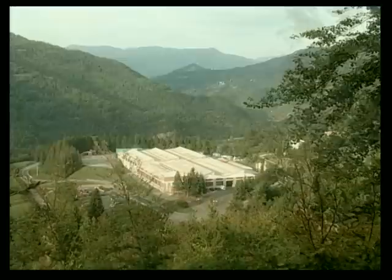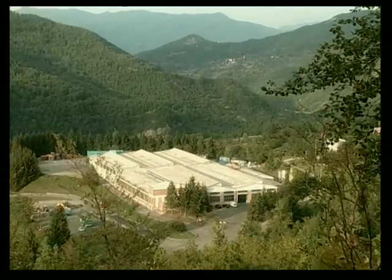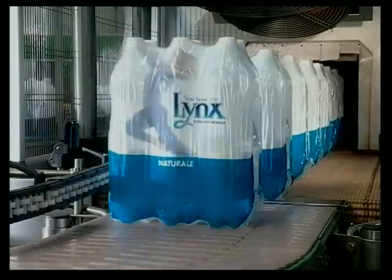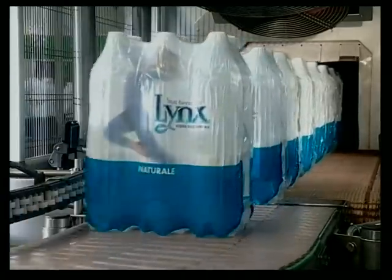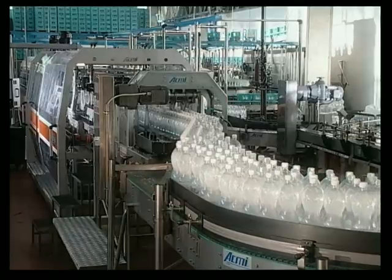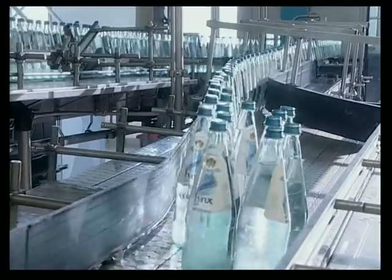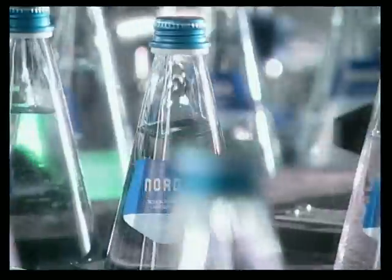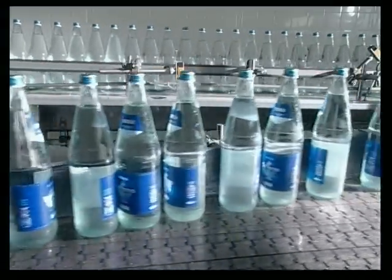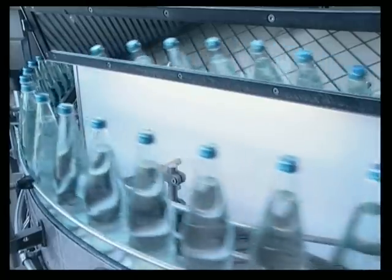Just a few kilometers away, we come to Massante di Bedonia, in the charming setting of the Tuscan Emilian Apennines. Here, the water Lynx springs from Mount Pelpi and flows down to the production plant through stainless steel pipelines, about 2 kilometers long. It is the ideal water for keeping in good shape, partly thanks to its low sodium content. Collected and conveyed to the plant's 3 bottling lines, according to Norda's high-quality standards, Lynx reaches consumers pure and uncontaminated.